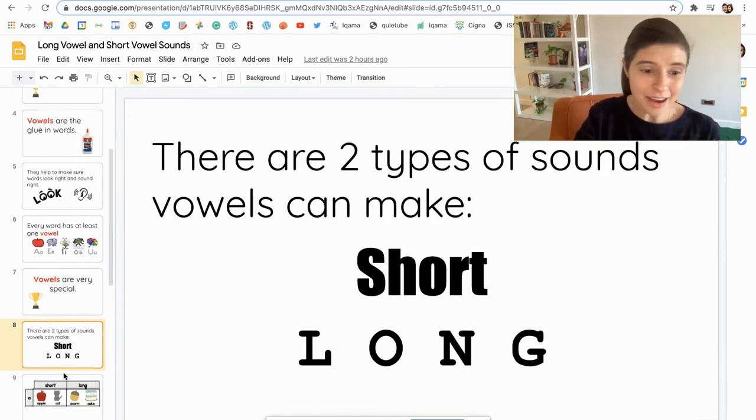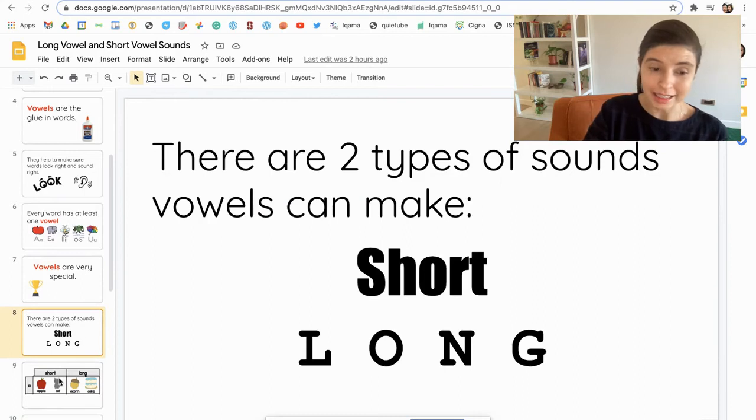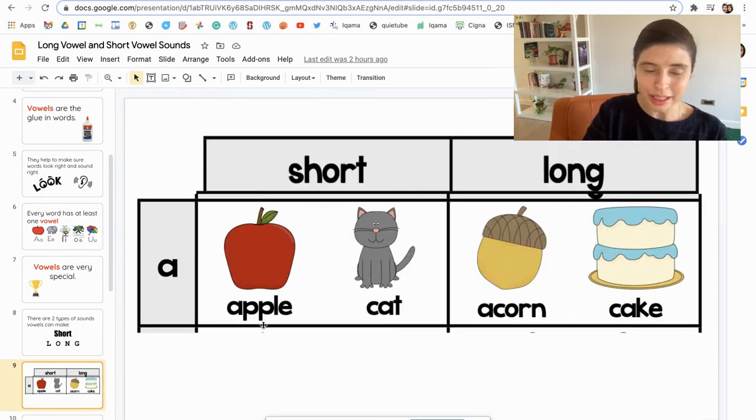Like for the letter A, it can say at, cat, or it can make the long sound, apple. So those are two short sounds. Now this is the long sound. Acorn, cake. The long sound says its own name. Like the letter A is called letter A. It can either say its name, A, or have the short sound, ah.